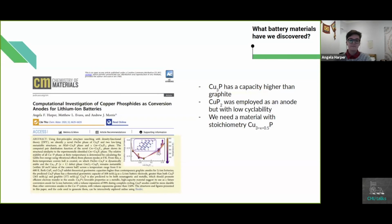So why are we looking at the copper phosphides? Just to give you a bit of a background, copper phosphides have been used previously as lithium-ion battery anodes. However, they each have their own different set of problems. So Cu3P was used as an anode material, but it has quite a low capacity. It's still higher than graphite, which is good, but it's still not as high as we'd want it to be. And for reference, graphite has a capacity around 372 milliamp hours per gram.